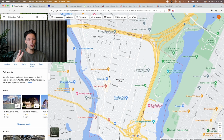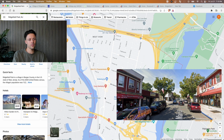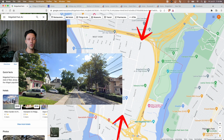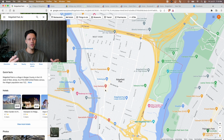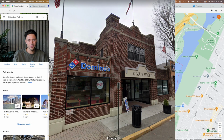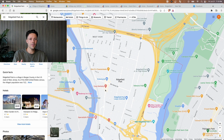The town has 2 main drags, one being Main Street from north to south, and the other is Teaneck Road. Most of the shopping will be found on Main Street. It's a very historic town, so most of the buildings and infrastructure are relatively old. There's the old Rialto Theater, which unfortunately now is a Domino's. That said, Ridgefield Park does have a variety of dining options. Some are nicer than others, and Ridgefield Park is on the come up right now, so I expect these dining options to get more elevated as the years go on.